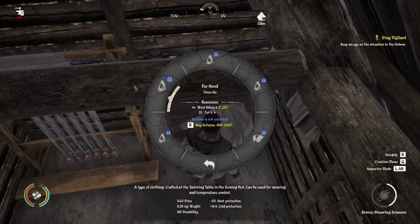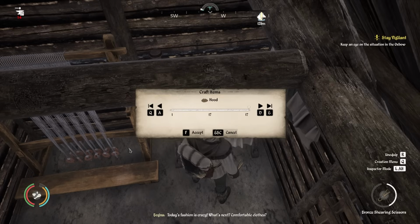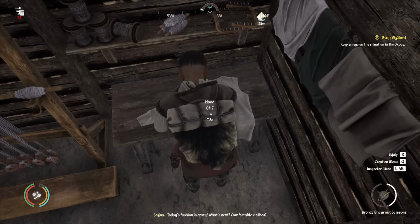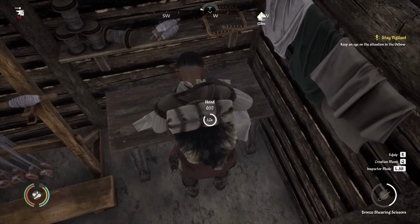We can go for some of these other ones, like the fur hood, but then we need to use fur. So I think I'm just going to do this one, the hood. So we'll buy that scheme there for 400 coins, and let's craft up 17 of these. Now, we're just going to sell them mostly, but I do think it could be kind of cool to wear one of the hoods and see how it looks as well, because I'm not sure we've actually had one of those in the game yet.